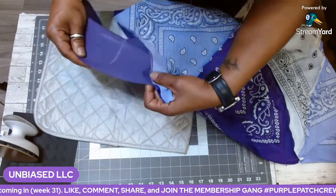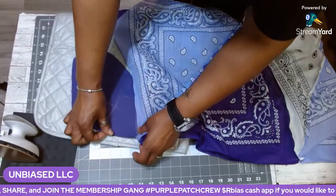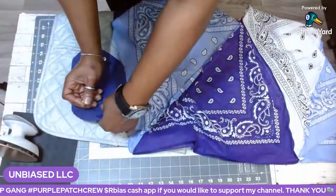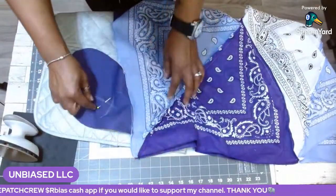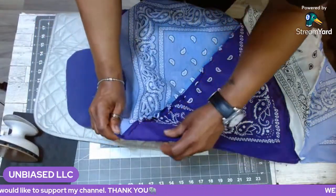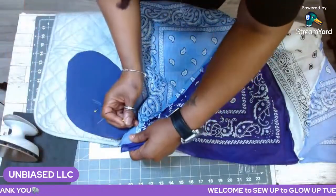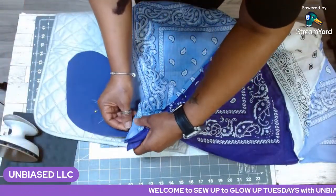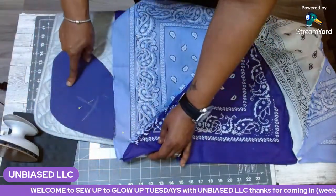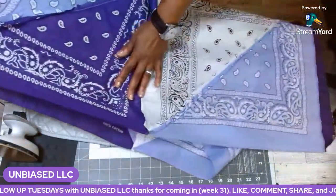And then I'm going to pin my pockets so that they don't move. All right, I got a pin in my pocket. And then I'm going to pin the top of my skirt so that it doesn't move. All right. Just the top, just the pocket. That's it. Moving my skirt all the way down.